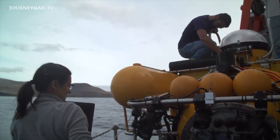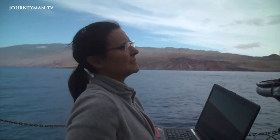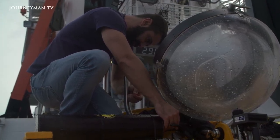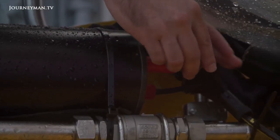Just what exactly is happening to the seawater is the research subject of 2 Canary Island scientists. They've been monitoring changes in temperature and chemistry at this site ever since 2011.